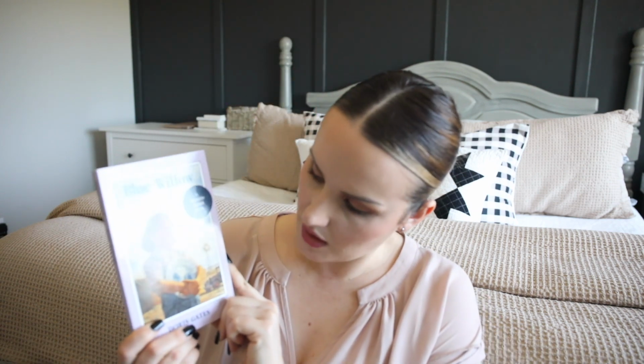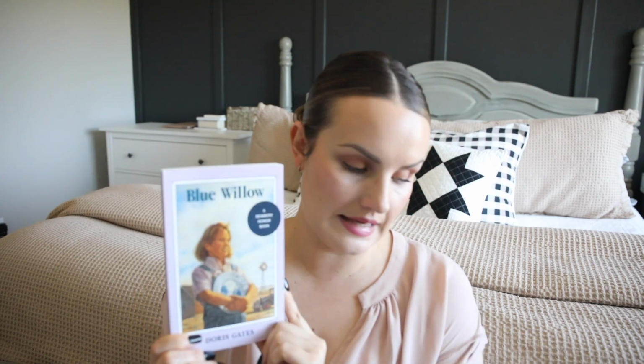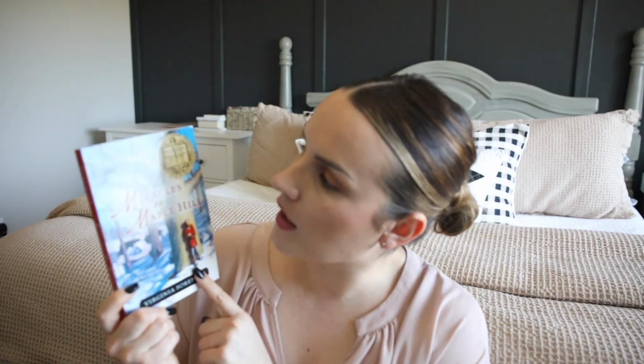The next one is Blue Willow, a Newbery Honor book written by Doris Gates. And then we have another one that corresponds with our history, which is The Little Duke by Charlotte M. Yonge. And then the last one, we will read around Christmas time, and it is Miracles on Maple Hill. This is a John Newbery Medal winner, an award for the most distinguished contribution to American literature, by Virginia Sorensen. So we'll read this one around Christmas time. So that's it. Those are all of our picks for Shakespeare, biographies, and literature for next school year.